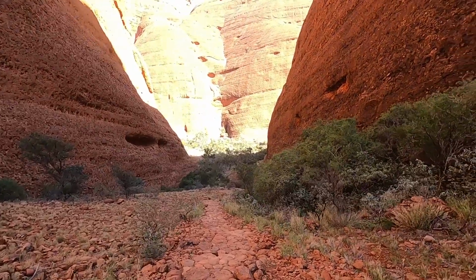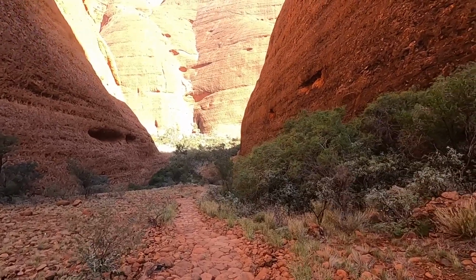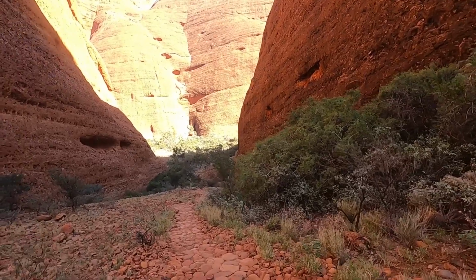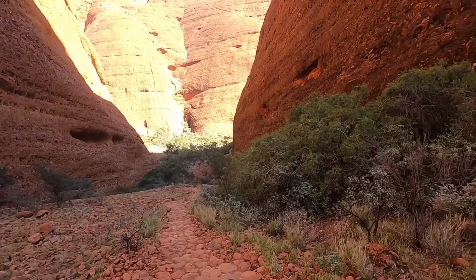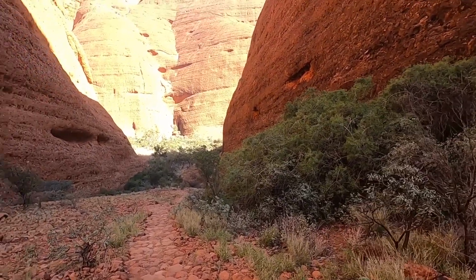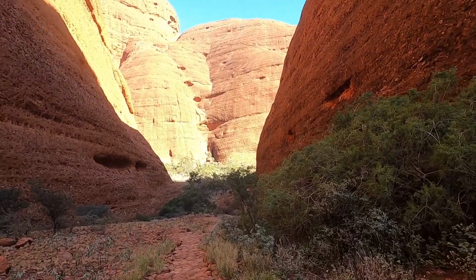We left at 9 o'clock in the morning. Wasn't supposed to be real hot today. I think it's a top of 29 about 3 o'clock this afternoon. And the best part about it, in the morning, it's all shaded through the gorge. So if you left it till lunchtime, I think you'd get a bit hot walking up here.